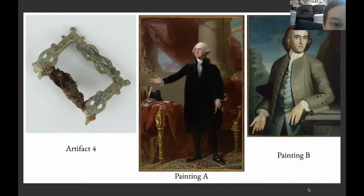Is that a small picture frame? Oh, that is such a good guess. We have a guess that this is a picture frame. It does kind of look like that, doesn't it? I forgot to mention this, but this artifact is smaller than your hand. So maybe it's a very small picture frame.